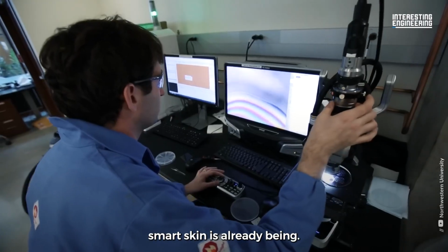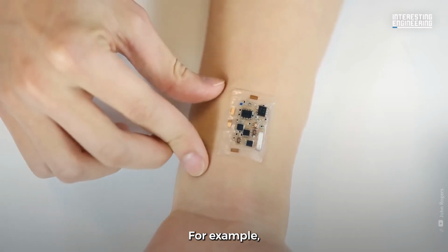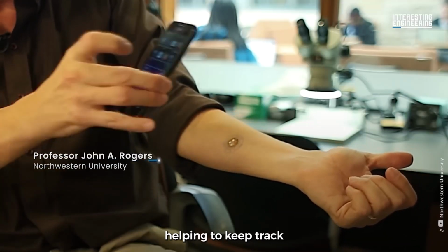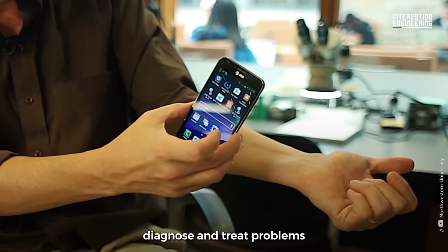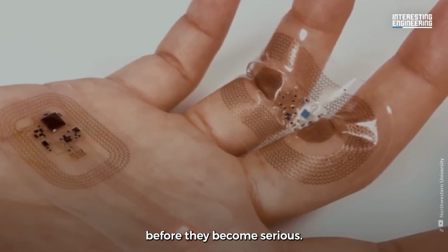In healthcare, Smart Skin is already being used to develop wearables that can monitor vital signs in real time. For example, smart patches or bandages can detect temperature changes, pressure, or even moisture levels, helping to keep track of a patient's condition without being intrusive. These devices could potentially help doctors diagnose and treat problems faster, even catching issues before they become serious.